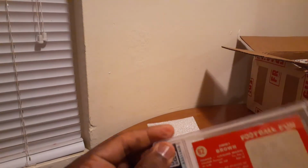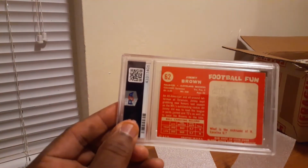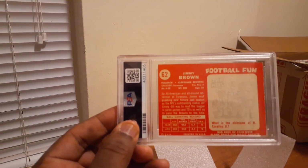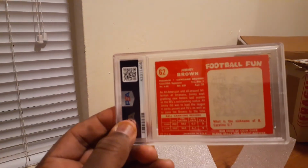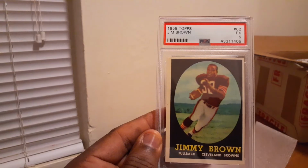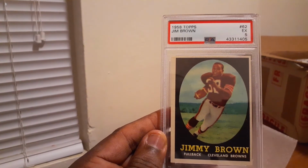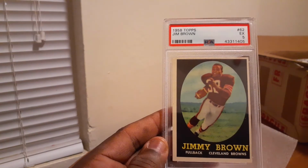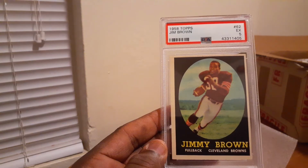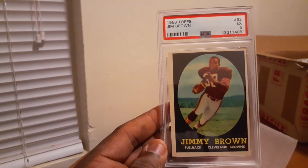Next card is another vintage card of Jim Brown, arguably the best running back ever. And this is his rookie card. This one came back as a PSA 5, and this is his 1958 Topps rookie card. Very iconic card. This one, as you can see, is off-centered, but nonetheless, it is beautiful.